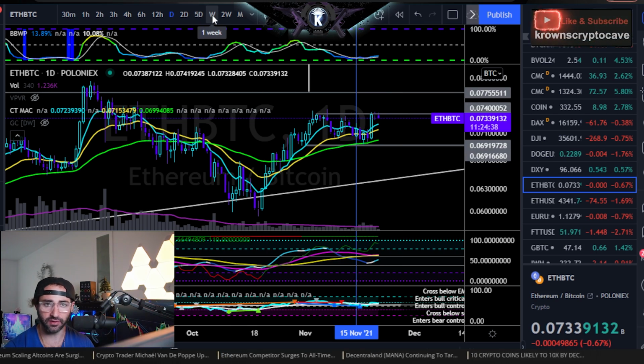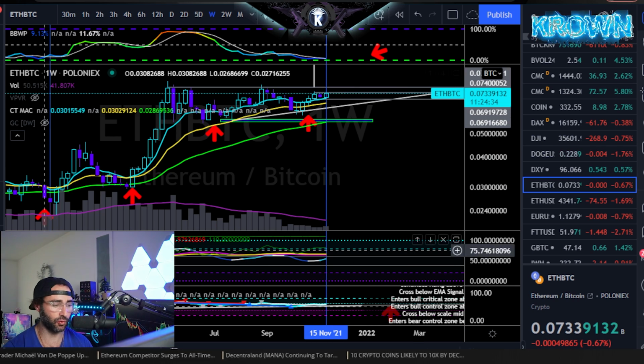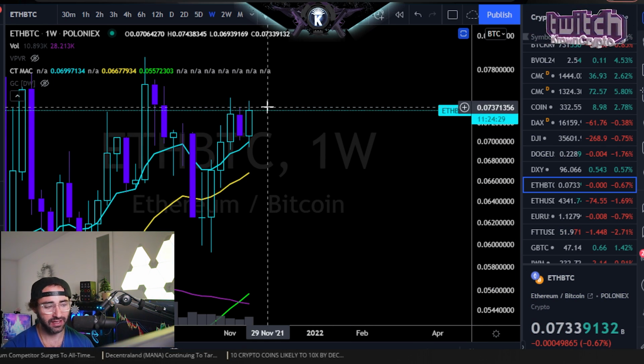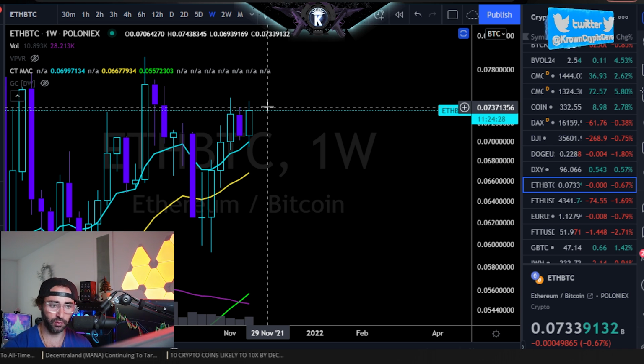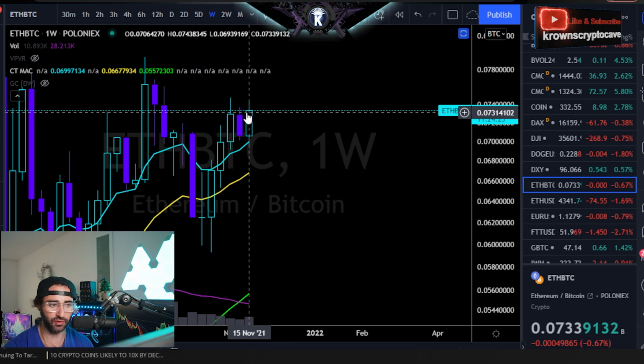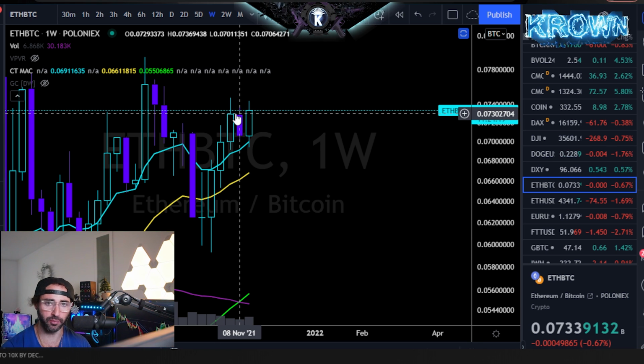Below there, yes, the greater macro picture does get invalidated. But until then, I do like the setup for the long-term timeframes. We also have a bullish engulfing going on right here too. I would go as far as to say any sort of a weekly closure today, as this video is being recorded on Sunday, above last week's high, we'll complete that formation at 7.37 or so million Satoshis.